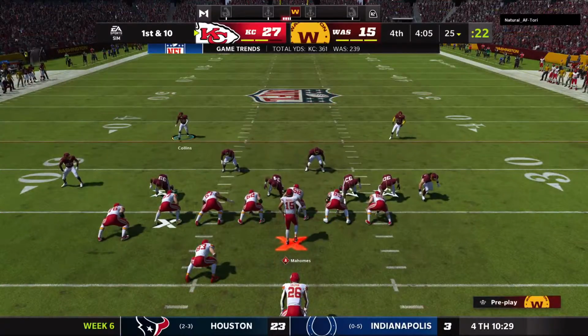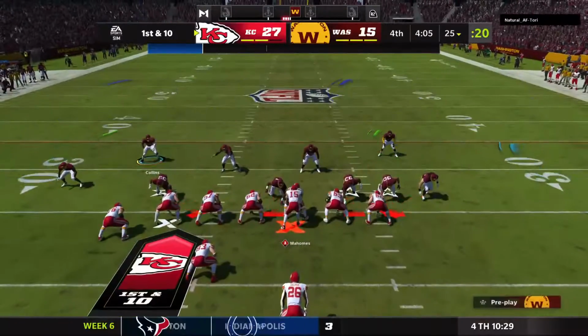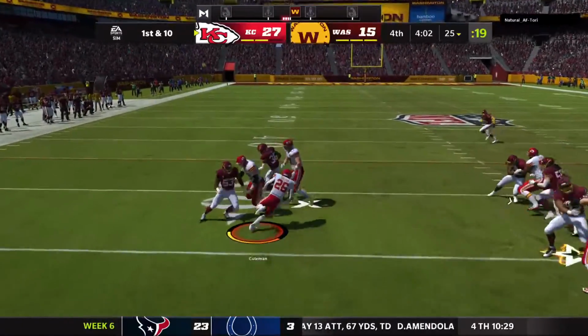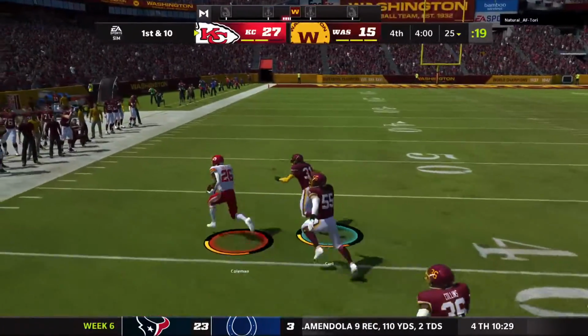The Chiefs offense about set to begin this drive. They've been pretty anemic on this side of the football in the second half, just 3 points, and you just saw the touchdown go the other way, so it's a 2-score game. We're not done here yet.